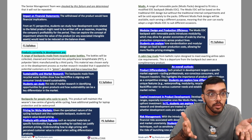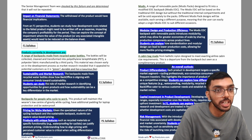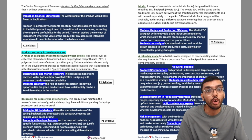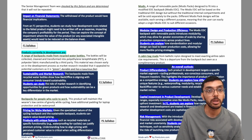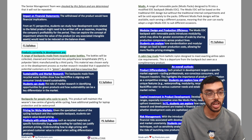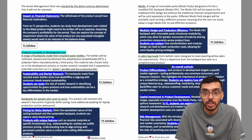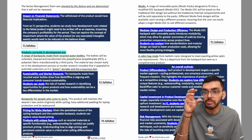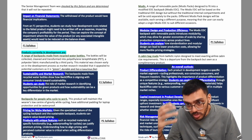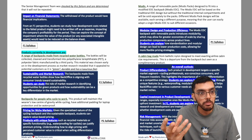Something to keep in mind, right? The senior management team was shocked by the failure and is determined that it will not be repeated. The withdrawal of this product would have definitely caused financial implications. So from an F1 perspective, students can study how development costs related to this failed product might need to be written off as an expense. So your expenses will increase because there is no asset. This product is not an asset, it's off the books. So the development cost incurred in making this product goes directly to your expenses and as your loss for the business.